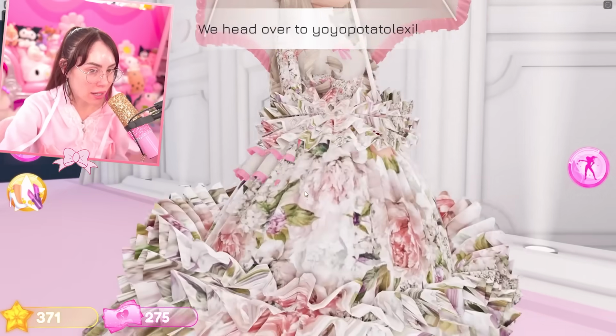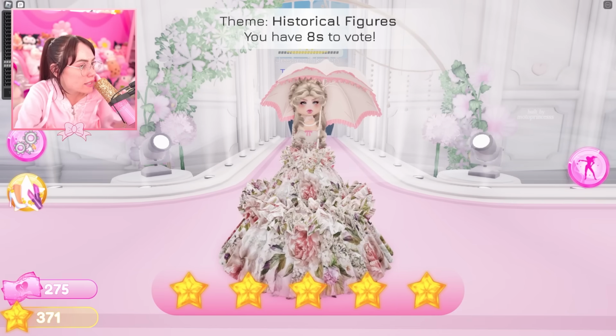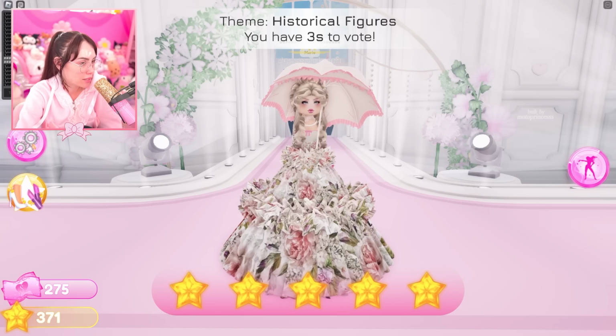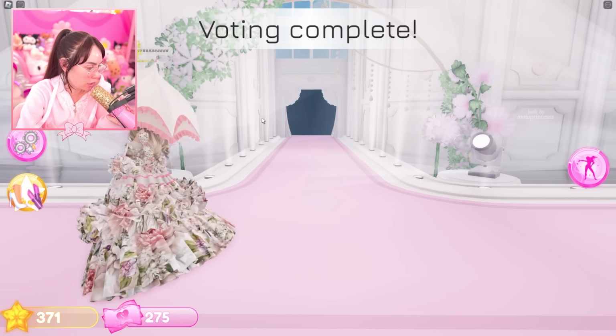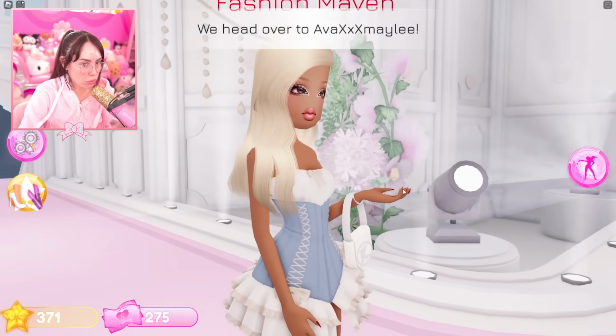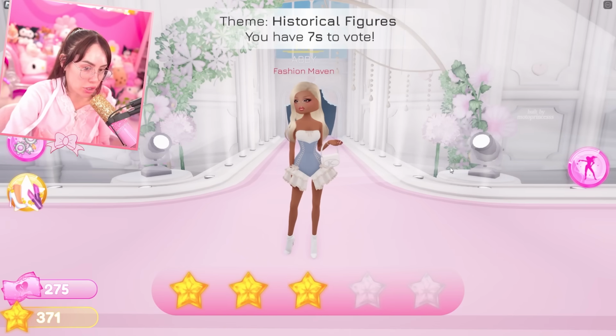Oh, another Marie. Another Marie. This is obviously it is. And it's another. Why is there all Trump scared? I'm like in all trendsetter servers. I don't even care if I win, because I'm not. Obviously, we have Marie Antoinette and Amelia Earhart in here. She is looking so cute. She's a fashion maven. I don't know what historical character she is, but her outfit's cute.